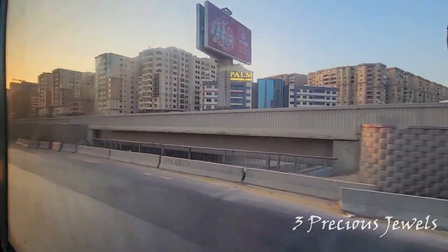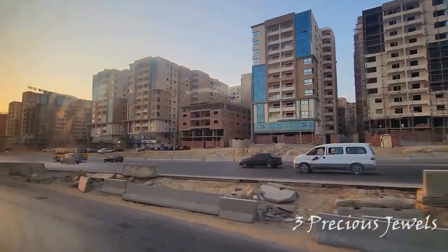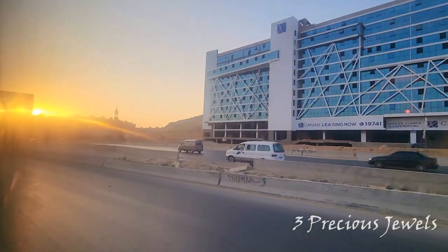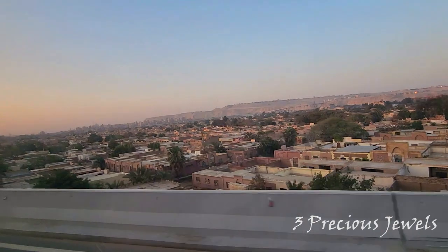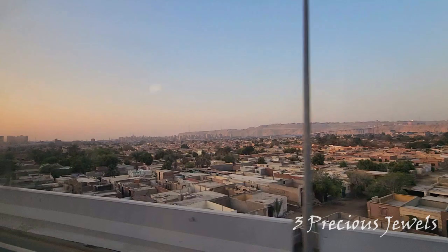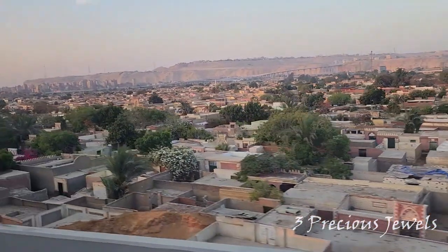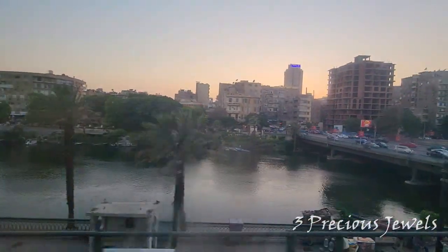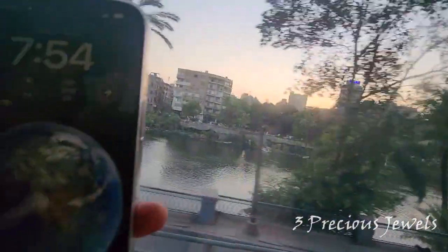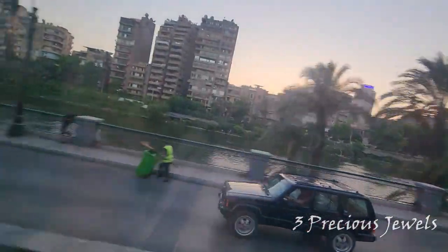So after traveling for quite long, we reached Cairo. You can see some of the views of the Cairo, the capital of Egypt. This is one of the big difference we noticed there, the sunrise and the sunset time. The very amazing thing was the sunset time. You can see here it's almost 7:54, almost 8 o'clock. So it's still not dark.